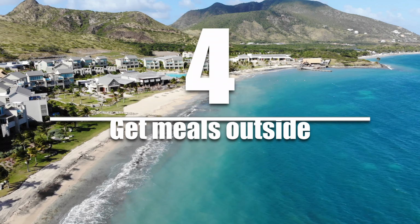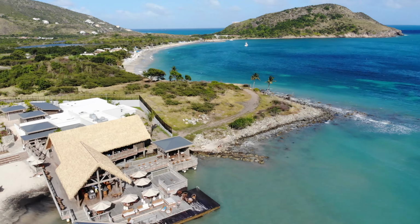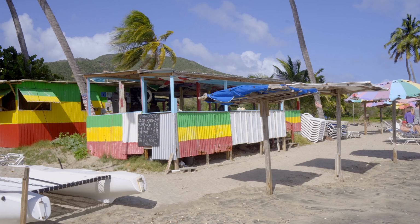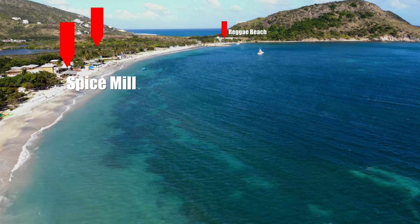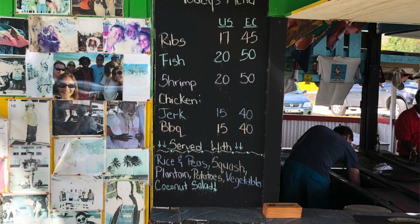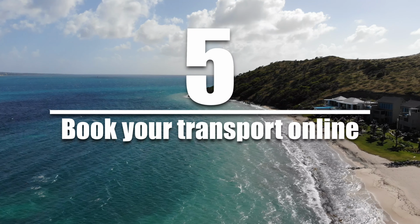You're probably hungry, so number 4 is about food. The resort has 3 restaurants that are really good, fantastic food, but it's also very pricey. So right outside the resort, walking distance, there are 3 spots that you can also grab food. 2 of them are pretty cheap. I forgot what this one is called, but they serve $15 plates and $2 beers. Not bad at all.